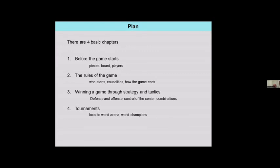The third chapter is, once we know the rules, we want to win a game, so we need to take defensive and offensive measures. We need to control the center. There are tactics of how to win and enforce a checkmate and so on. And once we really know how to play, then we go to tournaments, starting from local tournaments, going to world tournaments, and winning. The end is winning the world championship.